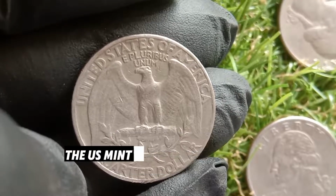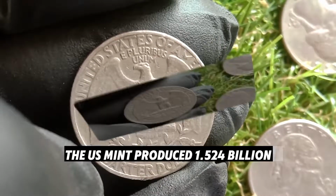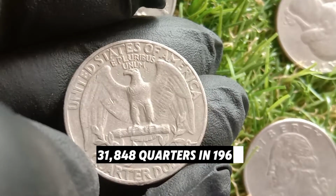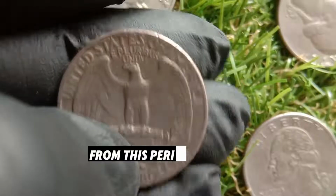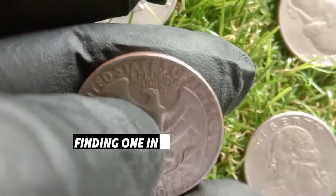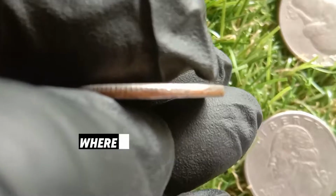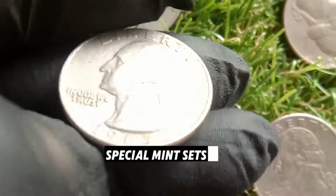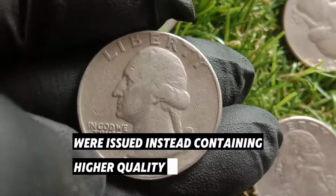The US Mint produced 1,524,031,848 quarters in 1967, making it one of the more common quarters from this period. However, finding one in high-grade condition is a challenge due to circulation wear. Since no proof sets were officially released, special mint sets, SMS, were issued instead, containing higher quality strikes.